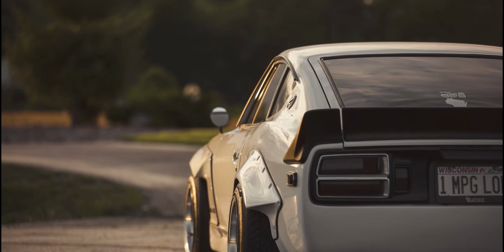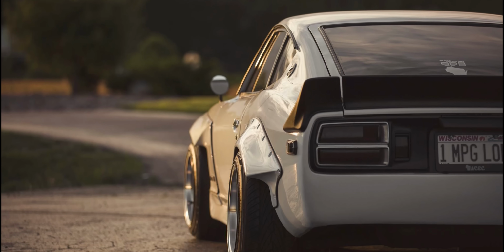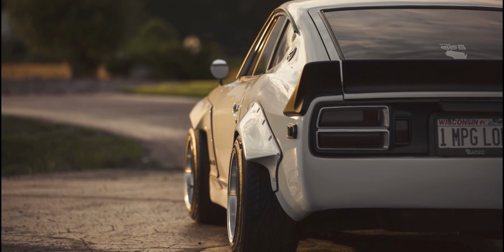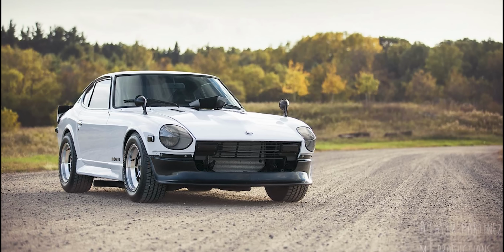Now, for anybody that knew me before the Fitment days, you probably know me through a car club in Wisconsin that I started back in 2012. One of the cars that I actually started that club with was a Datsun, a 1976 Datsun 280Z, and I did everything to this car. This car went through 3 different paints, 2 different transmissions, 3 different motors. I learned so much about this car, and when it actually came to me, it was blue, and then it was brown, and then it ended up being white at the end of its lifespan.